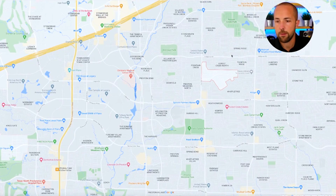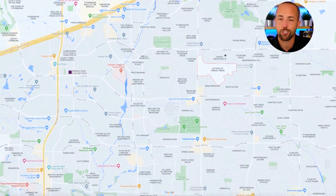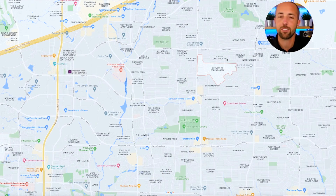Here we are, but it's really kind of the same as what I talked about before, so we'll spice it up a little bit on the next one. But let me take you in the car and take you around Estates of Forest Creek.